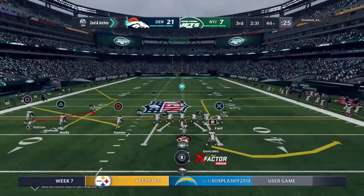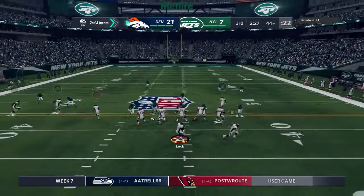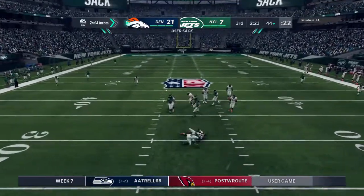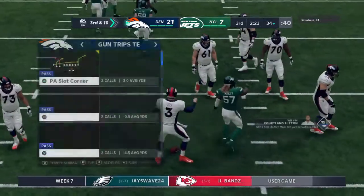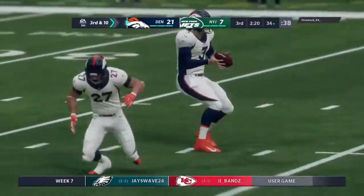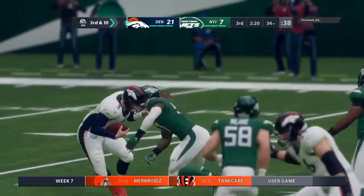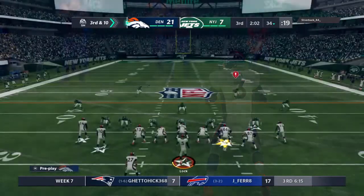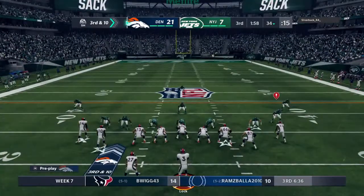Options galore here, second and a few inches. Again, they'll throw with Locke. He'll be taken down. The Jets get in there for the sack. C.J. Mosley gets him for a loss of 10 yards from his linebacker spot. Third down. So third and long now for Locke and the Broncos following the sack.